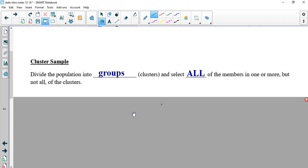Cluster. Divide the population into groups, kind of like strata, but we call them clusters, and select all of the members in one or more, but not all. So let's go back to the elementary school. Let's say there are 4 third grade classrooms. At first, that sounds like stratified because we're dividing up into groups.